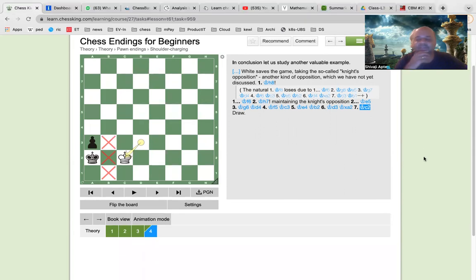So this entire position that we saw here, this is called the knight's opposition, and this is also an important concept in king and pawn endgames. You have to know where to use it. Especially, it's a defensive concept. It's not an attacking concept.